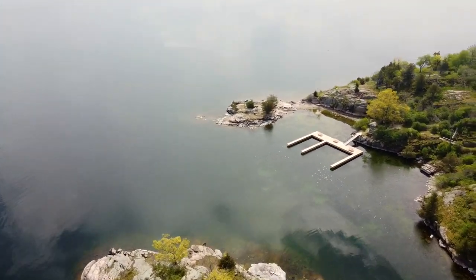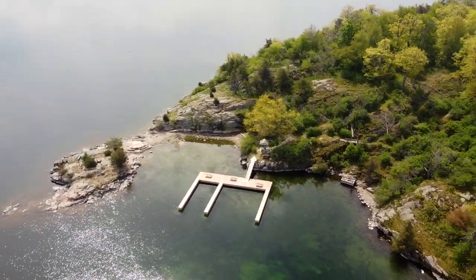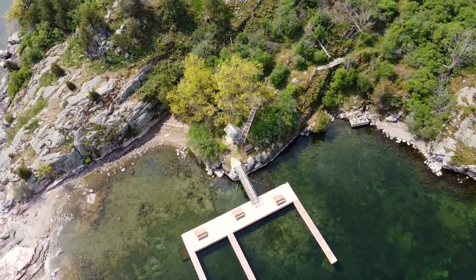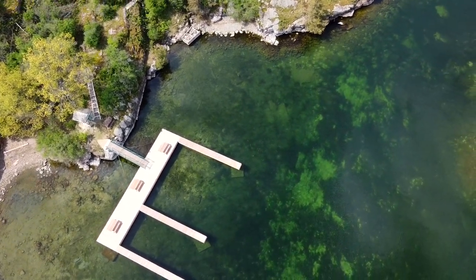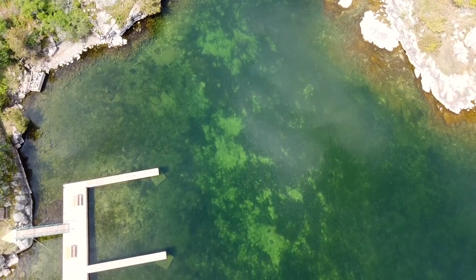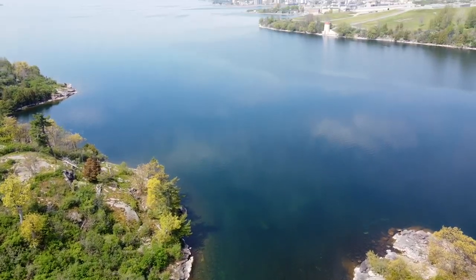Now, these docks are further east. The bay in general, we're talking of about 10 to 5 feet. You could definitely park power boats that have a 4-foot draft, you know, all the way up to 50 feet. But anything past 6 feet draft, I would be worried about.